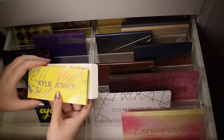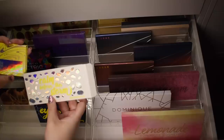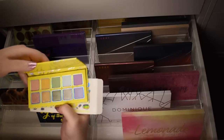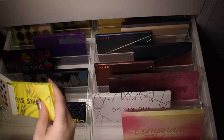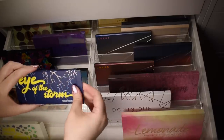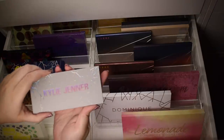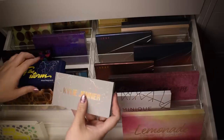These are palettes from Kylie Cosmetics. This is the Calm Before the Storm palette. And I do keep the box for the same reasons as the previous one. This is Eye of the Storm. Pretty shades.